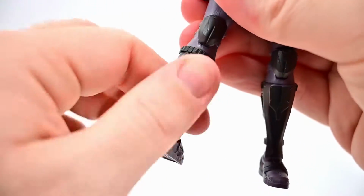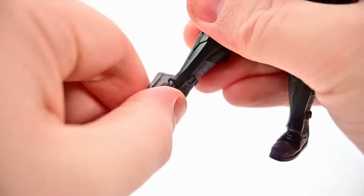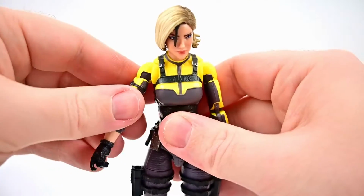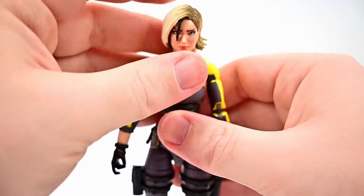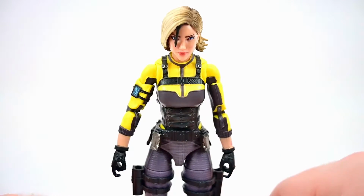A shin twist at the top of the boot, and then the foot will flex back and forth and twist side to side. So it seems about the pretty standard movements, especially for the female Joes, and works out just fine. A little bit of stiffness there in the elbow, but other than that, all the joints work out good for her, and she has pretty decent range. But then we can go to her accessories.